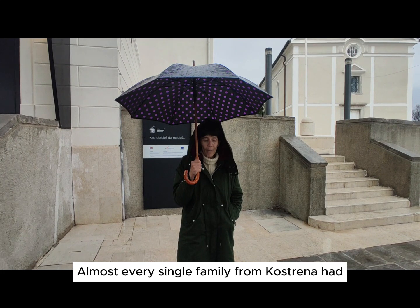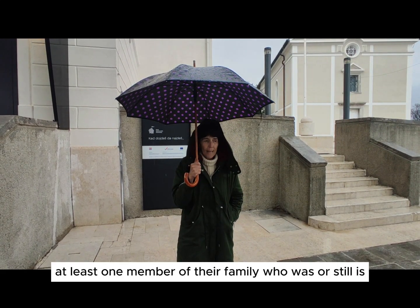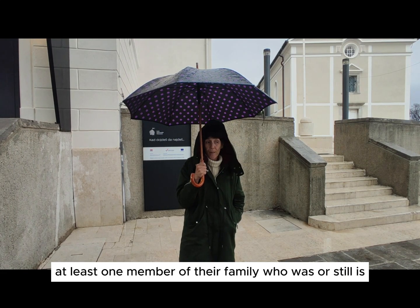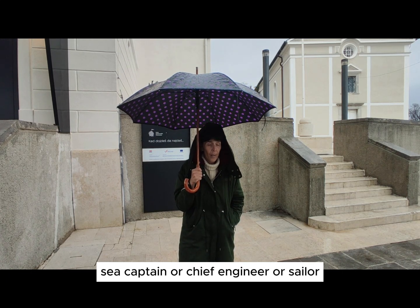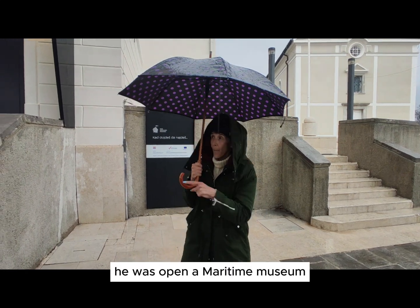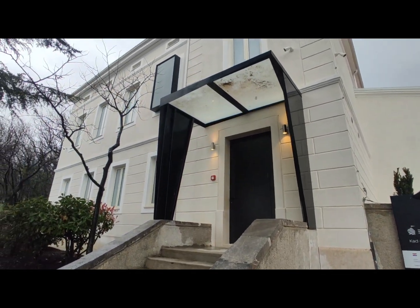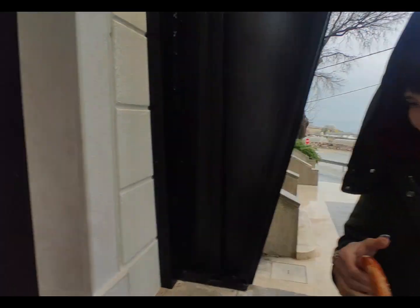Almost every single family from Kostrena had or still has at least one family member who was or still is a sea captain, chief engineer, or sailor. And that's the reason that a maritime museum was recently opened here. Let's check it out.